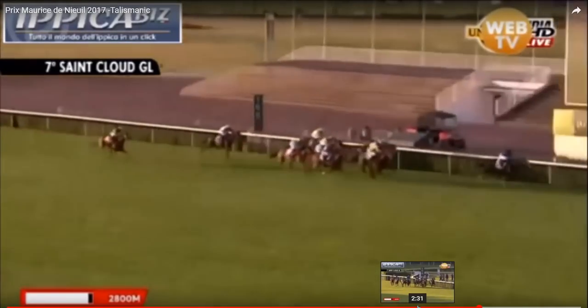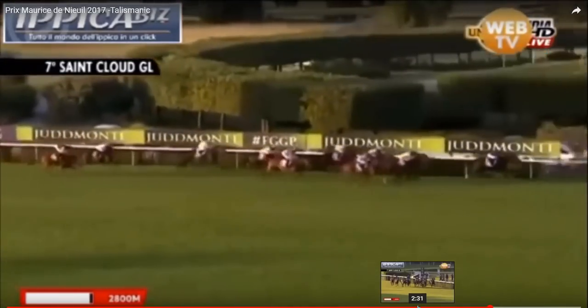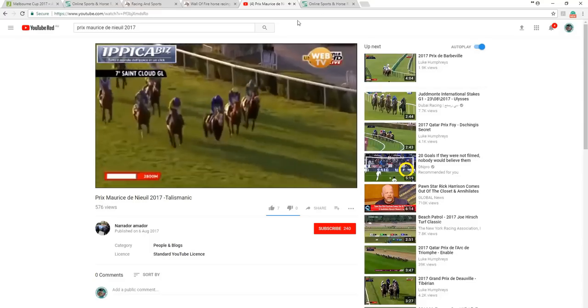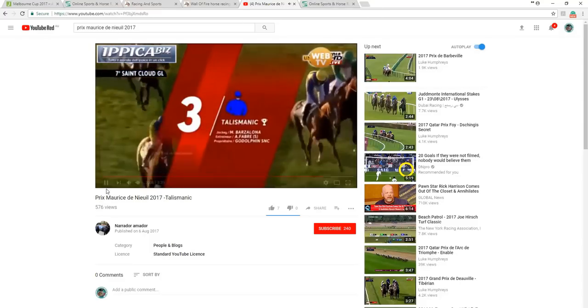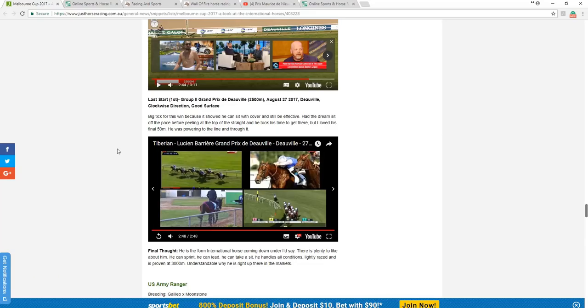He may struggle to get out of trouble if he starts to lay in or if he's held up at all in running. And you'll see there his stamina's no issue, he's still surging to the line. I'll get rid of that so I don't actually have to worry about looking at it again. His previous run to that, his last run's the pre-Kergolay.